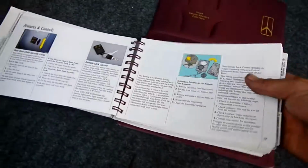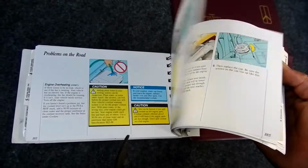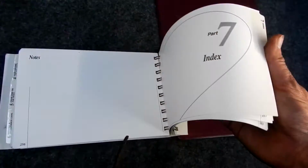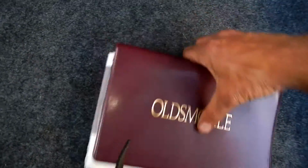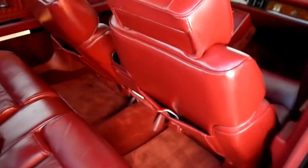This thing is beautiful back here. Everything's in great shape. There's your wheel lock key all back here. And underneath here, everything's in great shape. Other than that, can't think of anything else to show you on this car. I'll show you around the other side, inside.